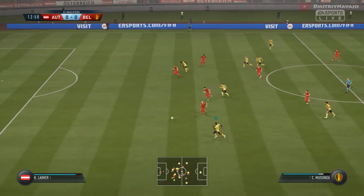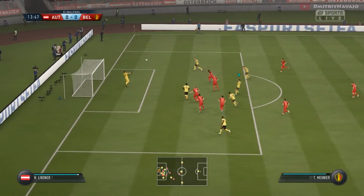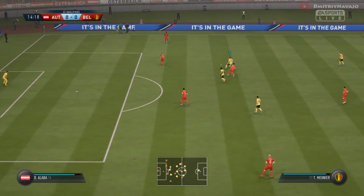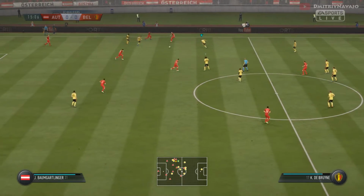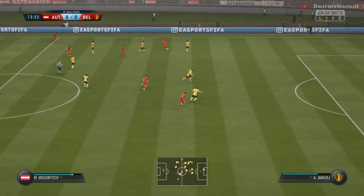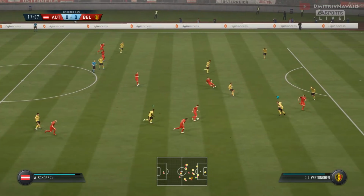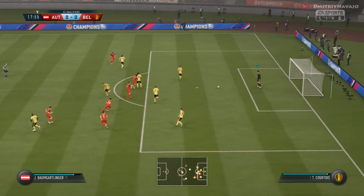Hazard. Cleverly done. This might be it. A real miscue here. David Alaba, Baumgartlinger. Marco Arnautovic. Looking for an opening with some good controlled build-up. Quick change of possession here. Neatly intercepted. It's a very good interception.